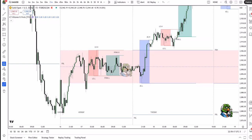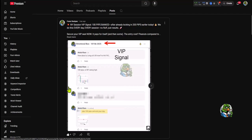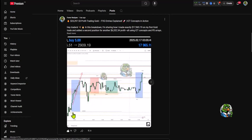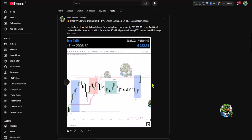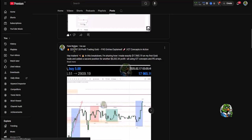Now, if I go to the YouTube post, I've given you the details of those trades here. So this is the original trade that I did on Monday morning, where you can see I've closed at that 2910 level around that mark, and then the addition, which I added Monday afternoon, I've closed above. You can see this above the previous daily high, on the expansion in New York, and that was over $6,000 in profit. The first position was over $17,000 in profit, probably closer to $18,000 there, and that was $24,000 on that particular trade.